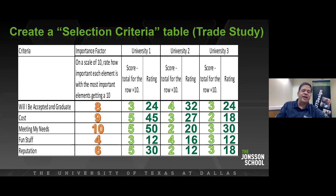I'll just tell you, it was Penn State. And so it was really, really hard to get accepted at this university back when I was a high school junior. And fun stuff, oh, there was way too much fun stuff. So I actually gave it a little bit lower number because it was maybe going to be a little bit tempting for me. But you see all of the numbers, and then I won't tell you the other universities that I also did this analysis for.